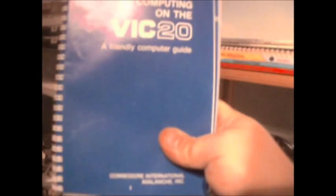What's this? Personal computing on the VIC 20, a friendly computer guide. Next. Starting fourth. That should have gone on the bottom. VIC revealed and programmer's reference guide. Right. And that should go on the bottom because that's a broader book. Stanton is all over there. These can go on top there.